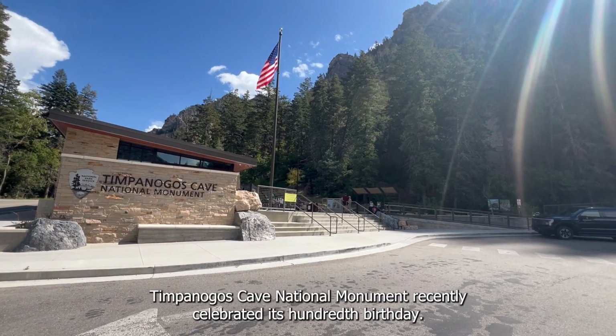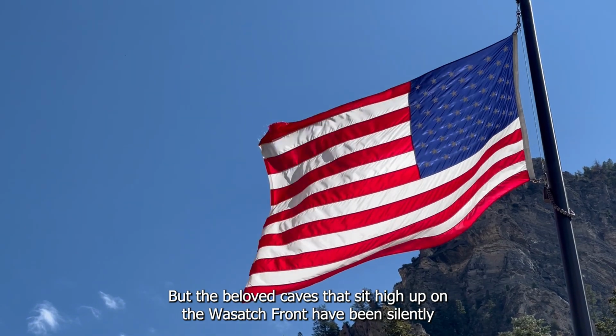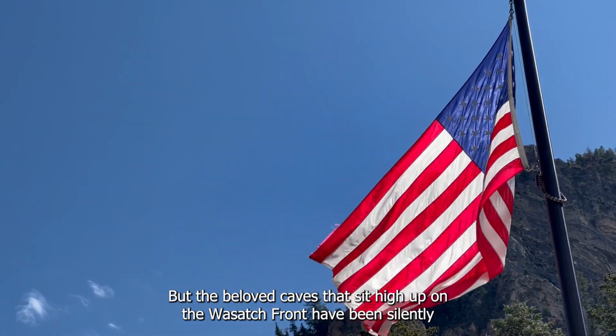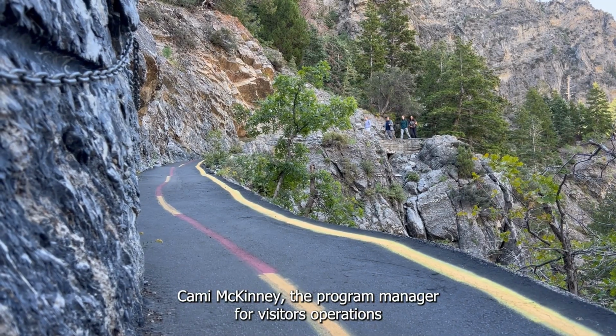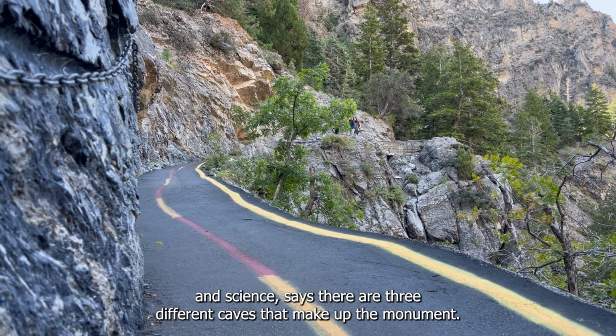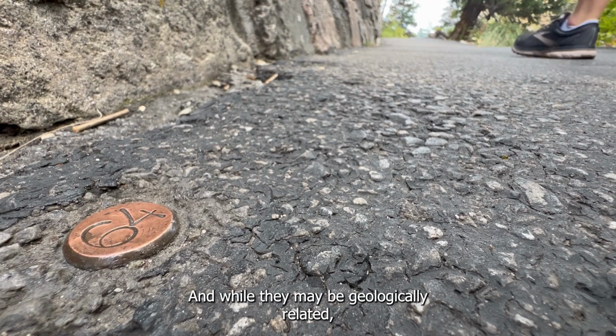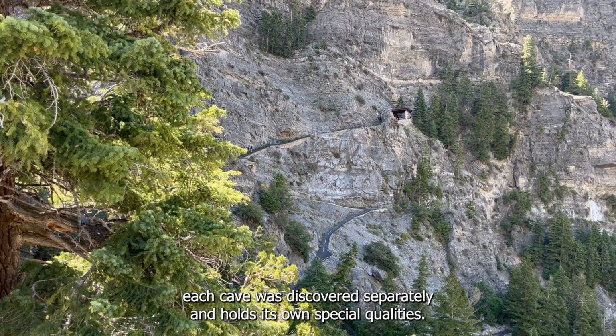Timpanogos Cave National Monument recently celebrated its 100th birthday, but the beloved caves that sit high up on the Wasatch Front have been silently forming dazzling displays since the days of Lake Bonneville. Cami McKinney, the program manager for Visitors Operations and Science, says there are 3 different caves that make up the monument, and while they may be geologically related, each cave was discovered separately and holds its own special qualities.